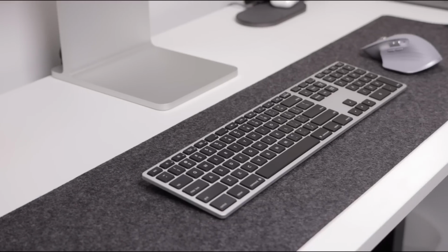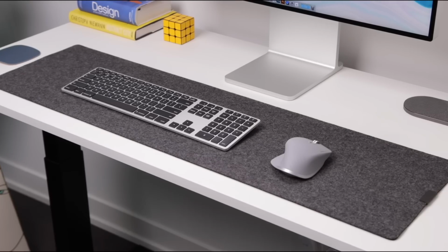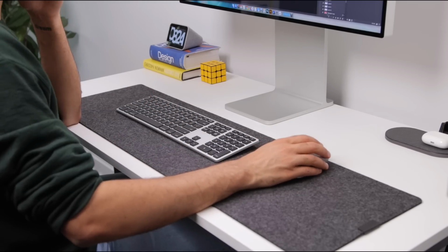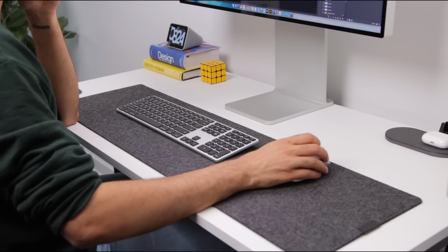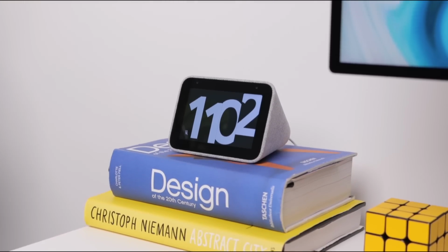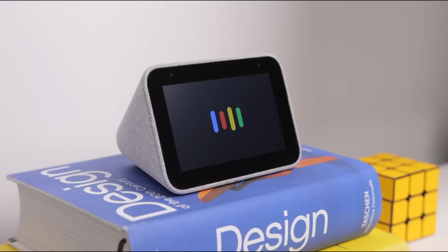And speaking of which, when it comes to the desktop peripherals, here he's rocking the Matias keyboard, which looks a lot like the Space Gray Apple Magic keyboard. This one also wireless. And then going along perfectly with that, the Logitech MX Master 3 mouse, marking the third MX Master mouse we've had so far in this episode. And behind that, a nifty little gadget, the Lenovo Smart Clock.